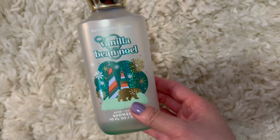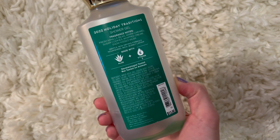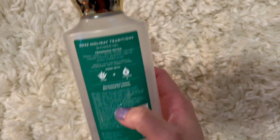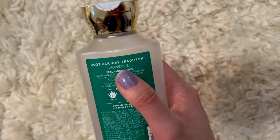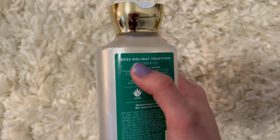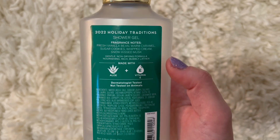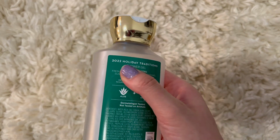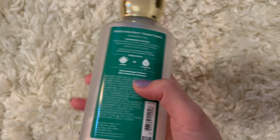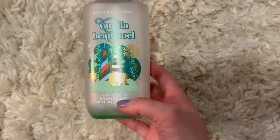Here's a Bath & Body Works shower gel in Vanilla Bean Noel. Love this. I've had this multiple times. You can see it's from 2022. I think I purchased this in a semi-annual sale in like the summer. So because I saw this, I was like, okay, let me just use it. I kind of want to start getting into spring, summery kind of scents, and this is kind of a heavy bakery, but I just don't want this going bad. So yeah, really, really love this. Really nice. Will always repurchase Vanilla Bean Noel.